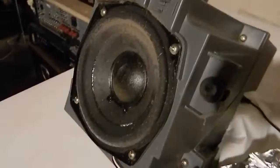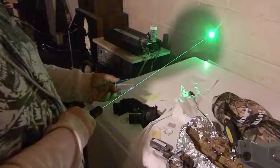Shit's getting crazy. I know I'm supposed to be cleaning, but I think I made more of a mess. At least I put most of the shit in here. So I found a subwoofer from the TV, speakers from the TV, and more speakers from the TV. These ones got no movement at all. These ones move decent.